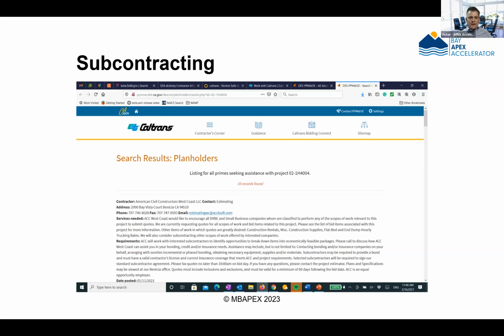So you can see that there's companies looking at that. Prior to this, you would have seen that the project has a certain DBE goal on it. And this allows this company maybe to make it easier for you to contact them because they're actively looking for DBE subcontractors.